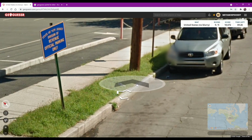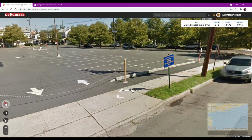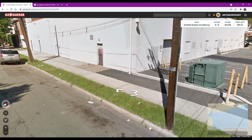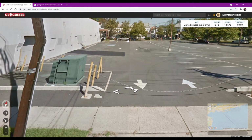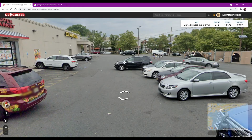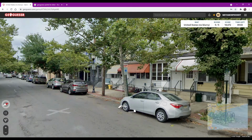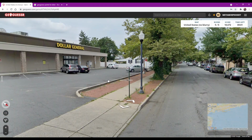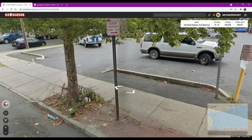Look at that. New Jersey Division of Revenue. Okay, so we're in New Jersey. Let's get New Jersey up. Zoom real quick on the map. Let's look for that Department of Revenue. And it's a grocery store and a Dollar General. No idea where that office was. But that was their parking lot.